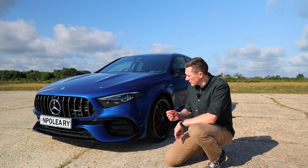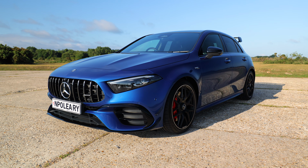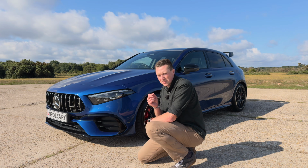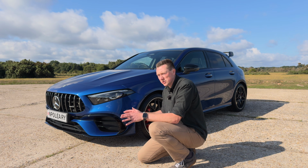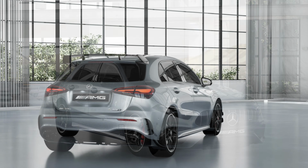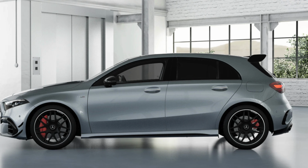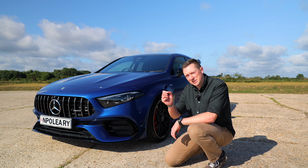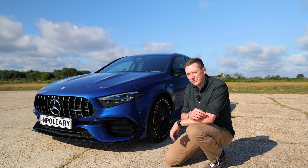Now, the paint that I have here is spectral blue metallic, and I actually had a look at the specification for the A45 and I couldn't see that paint colour option anymore. So I'm presuming that it was a special run or a special colour and now they've just stopped making it. However, if I was going to pick one, I think it's got to be high-tech silver metallic, because that, with what Mercedes call the night package, the black mirrors, black wheels, it really looks the part, and especially with those red painted brake calipers as well. It looks brilliant. Silver is definitely the colour for me.